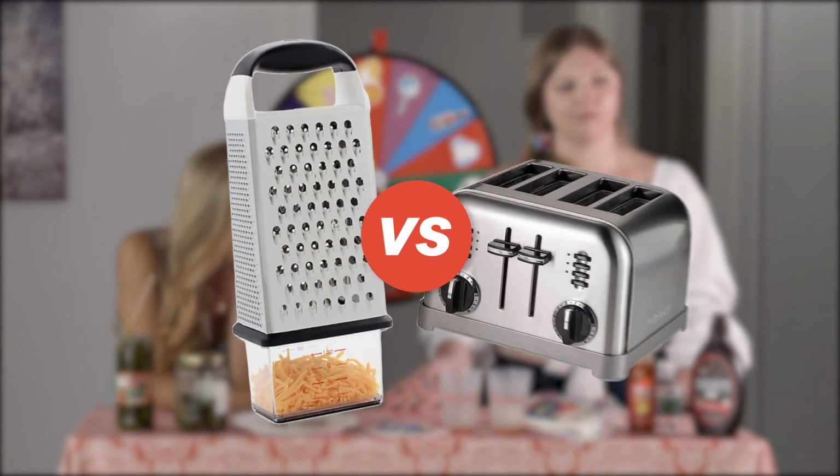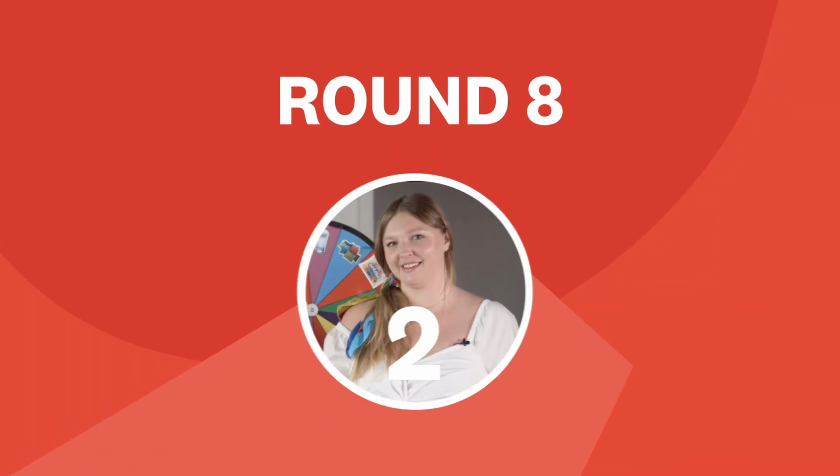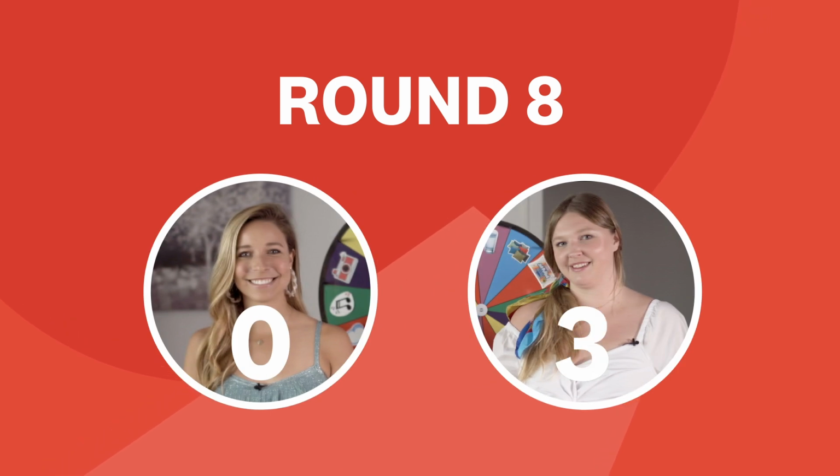According to the Knot Registry stats, which kitchen gadget appears more on couples registries? The OXO Good Grips box grater with storage or the Cuisinart 4-slice toaster? Oh, Olivia's fast. No. You can answer. I win. I'm going to say grater. The grater? Yes. Oh, you're correct. No! Yes! No, you're wrong. The grater is more popular than... Wait, honestly, I think I would have said the toaster.